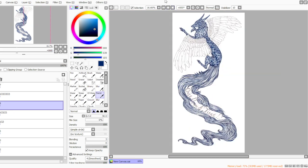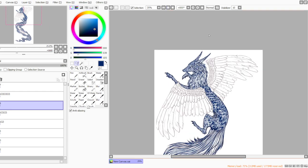Ugh, all the fur detail. We're getting somewhere.